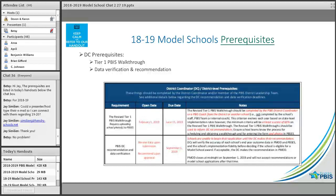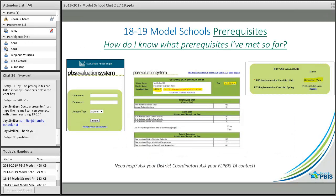So we have a very high-level view of all the schools, and so it's really hard for us to see what's really going on. And this is our way of helping to connect with what the district coordinators are seeing at the local level, to make sure that they're putting their stamp and endorsing each school as a model school. So we're going to show you what the new system looks like for DC recommendations as well.